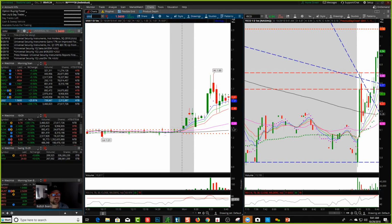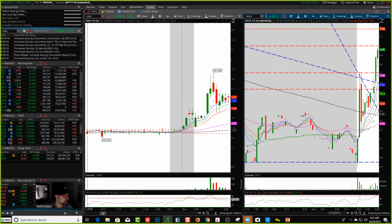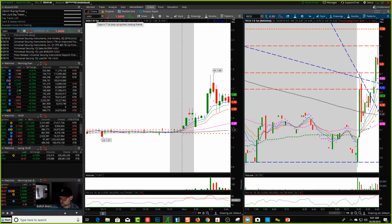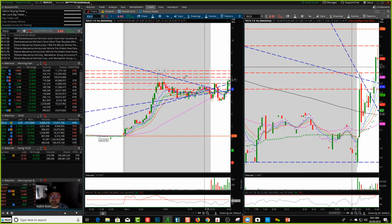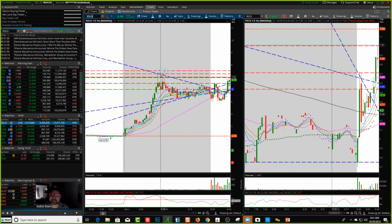I'm going to go back over to Solo. So keep an eye on $7 resistance here on Yakko. Patterns all over the place with Yakko right now. It's a little bit like a roller coaster. Solo is hitting at the moment. Careful of a possible double top formation forming. Needs to get above that $7 in that 726 range.